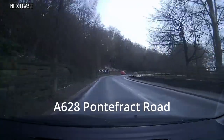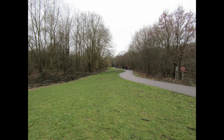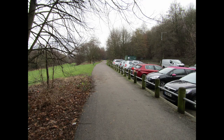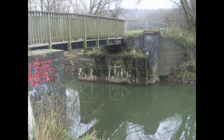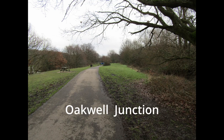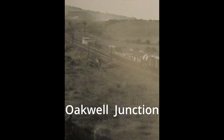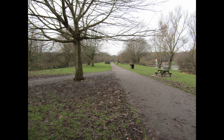After crossing Pontefract Road, we're now in what's known as the Dearne Valley Park. After crossing the River Dearne, we come to the site of Oakwell Junction, which was just about centre picture here. A short branch left here, crossing the River Dearne to serve a glassworks at Hoyle Mill.